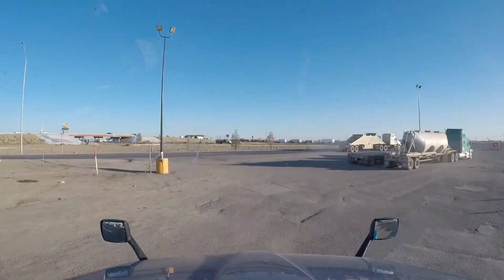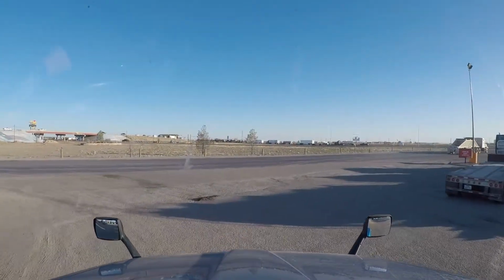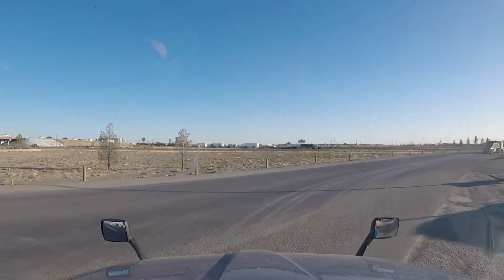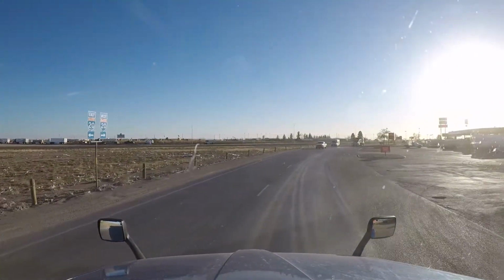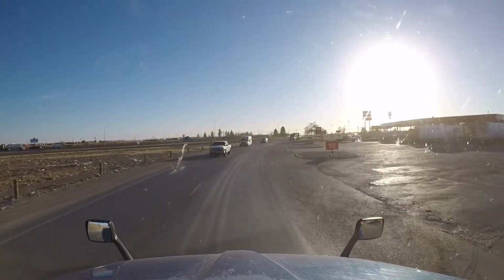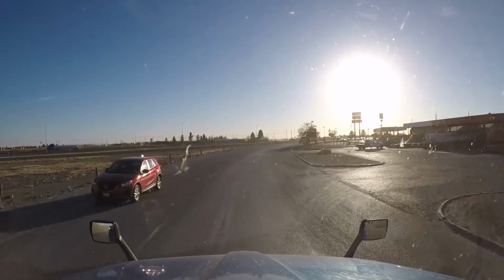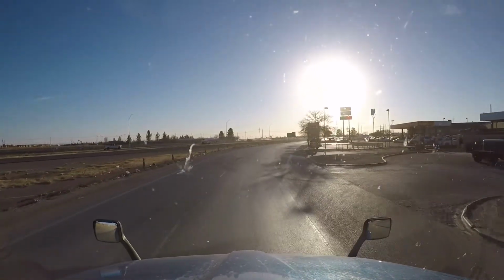We're out almost. And we're gonna get back on the interstate westbound. Oh, it's not the only truck stop in town either. There's a lot right across the street.